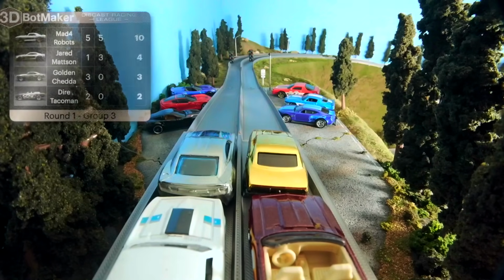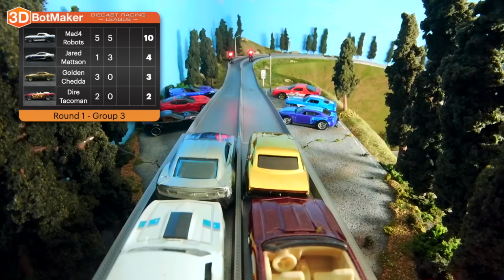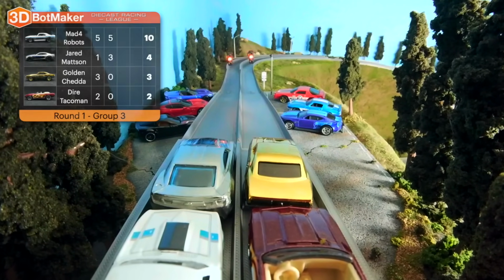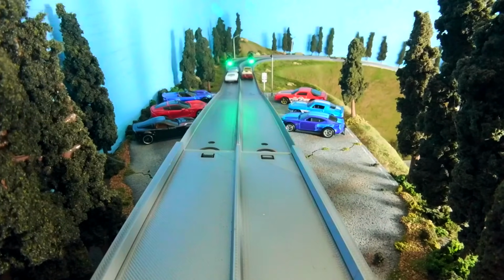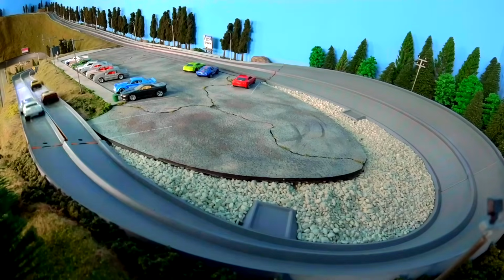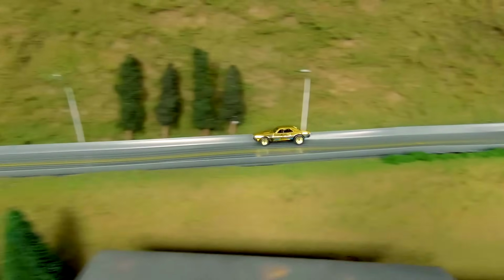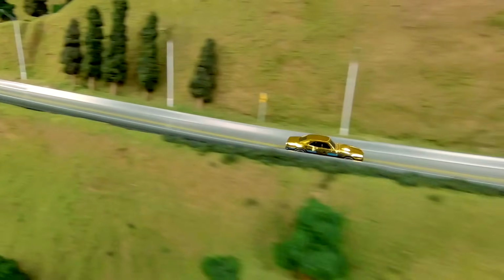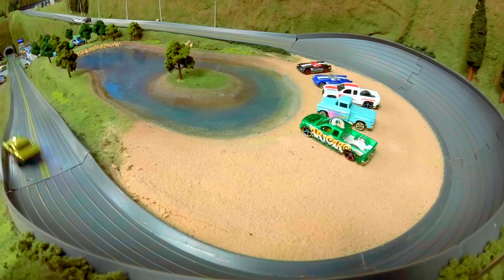Oh, here we go. We've got 2 races to go. Mad for Robots currently in the lead with 10 points. The battle right now is for second place. We've got Jared Matson on the front left and Golden Cheddar on your front right. Golden Cheddar moving away from the pack, going down the straightaway. Here they come through the first corner. Golden Cheddar with a nice lead. Taco Man and Jared Matson fighting for second. Dire Taco Man falls back to fourth. Golden Cheddar now with a very comfortable lead as he goes around the final corner.